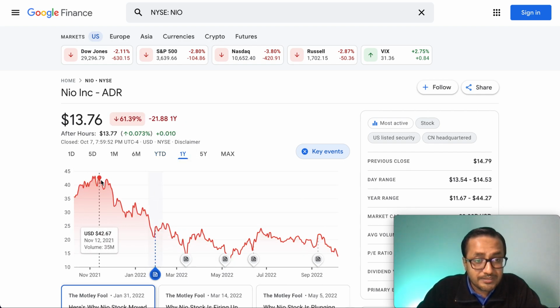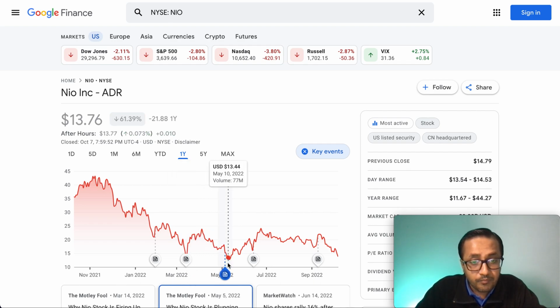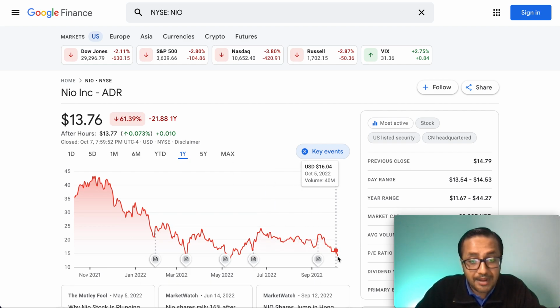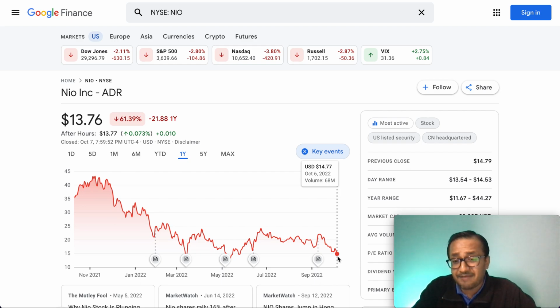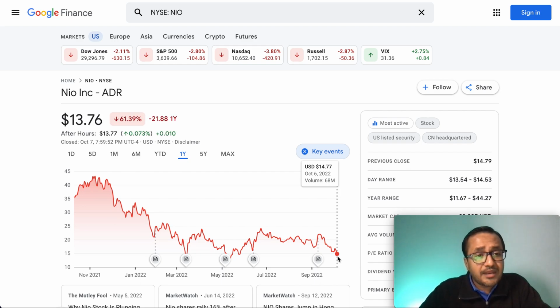Or let's take a look at 1 year. Why not? So we started going down, lower low, and that lower low was around $13, $14. Once again, we went up, lower low, that was $13.44. Then we went a little bit higher low, and then higher low, and right now we are once again at $13.76. Can it go to $12? Probably yes, but how low can it go?